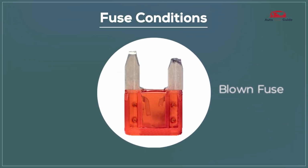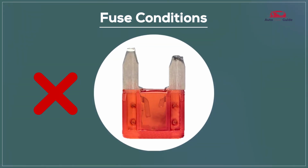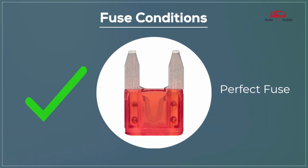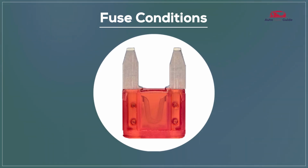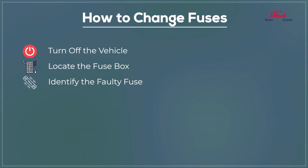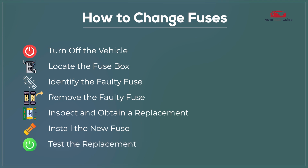Fuse conditions: blown fuse. A blown fuse means it's no longer functioning and needs replacement, while a perfect fuse is in good working condition and performing as expected. How to change fuses: turn off the vehicle. Locate the fuse box. Identify the faulty fuse. Remove the faulty fuse. Inspect and obtain a replacement. Install the new fuse. Test the replacement.